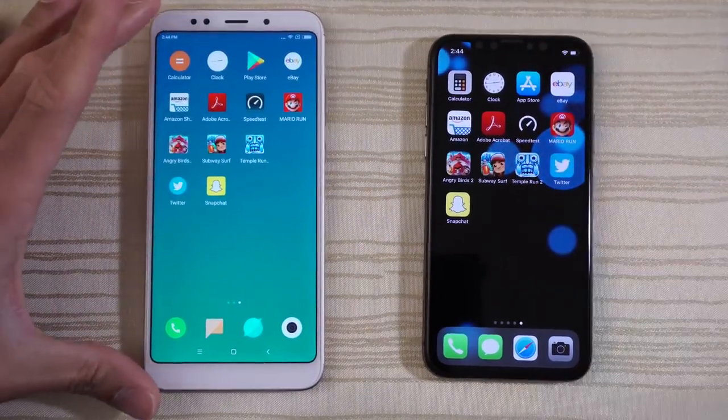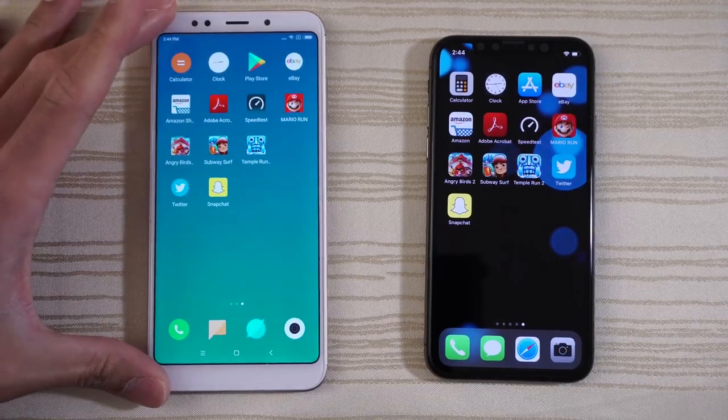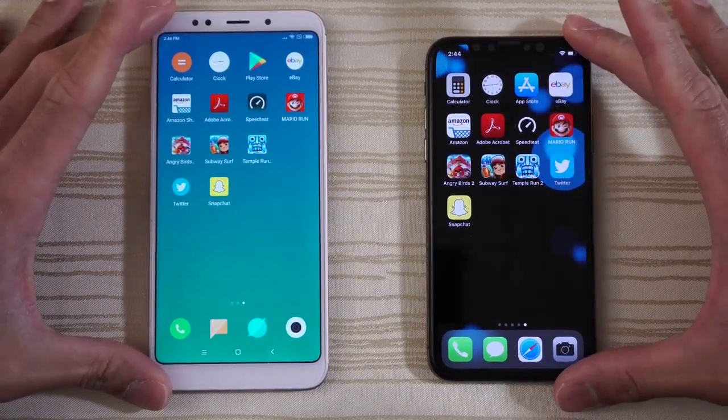Overall, considering the price of the Redmi 5 Plus, this being a budget device, it can hold its own.